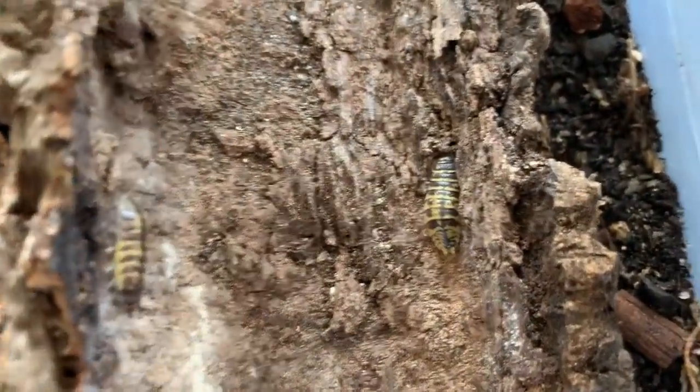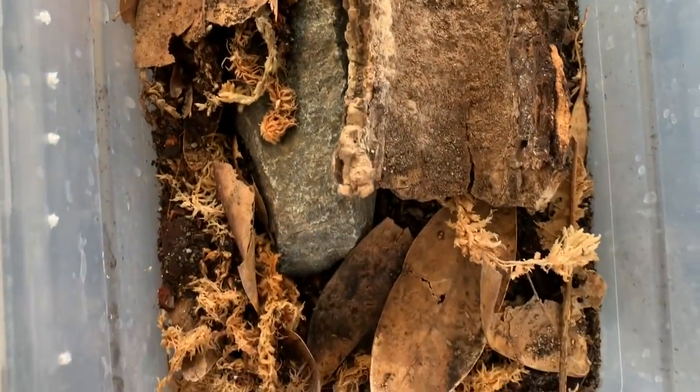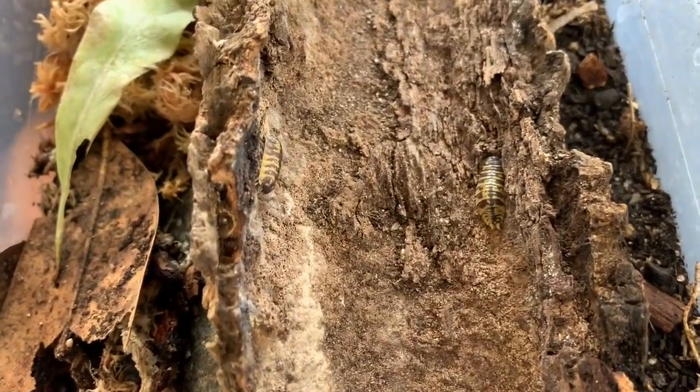Look how awesome looking they are. Look at this one right there, kind of curled up in there. And the other one is right there. The other ones are probably hiding somewhere here, but I don't want to bother them. And you're probably wondering, what? $100 for roly-polies? I can find them under some rocks in my backyard.